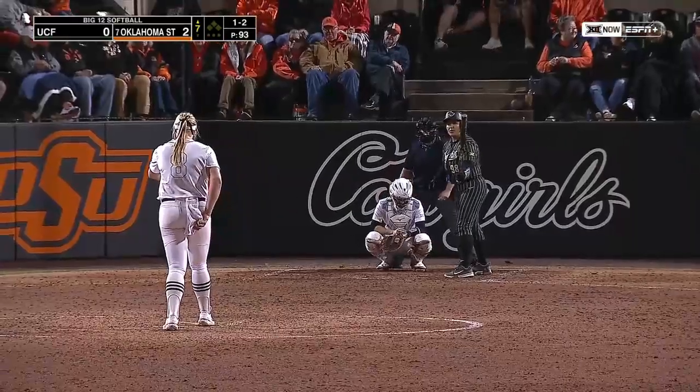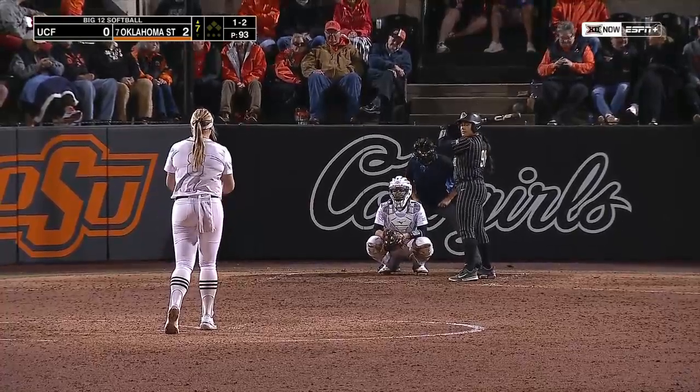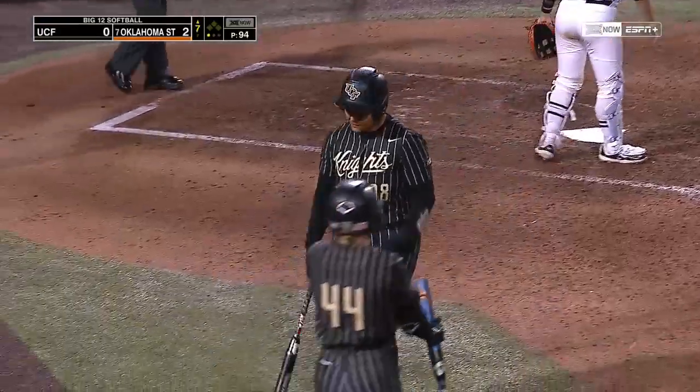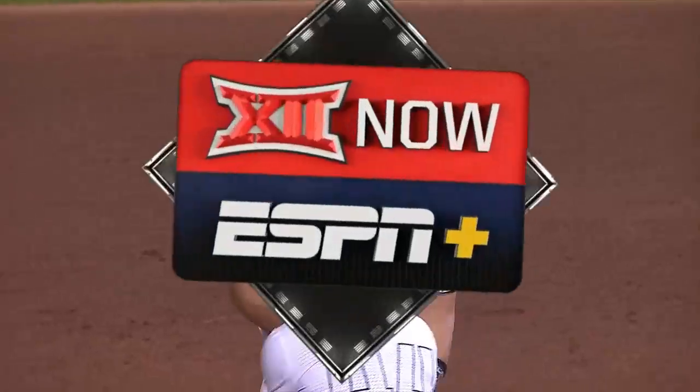Kilfoyle heading the count. And we're in the top of the 7th. Cowgirls up 2-0. Big swing and a miss. That'll be a strikeout. It's Kilfoyle. Picks up another strikeout.